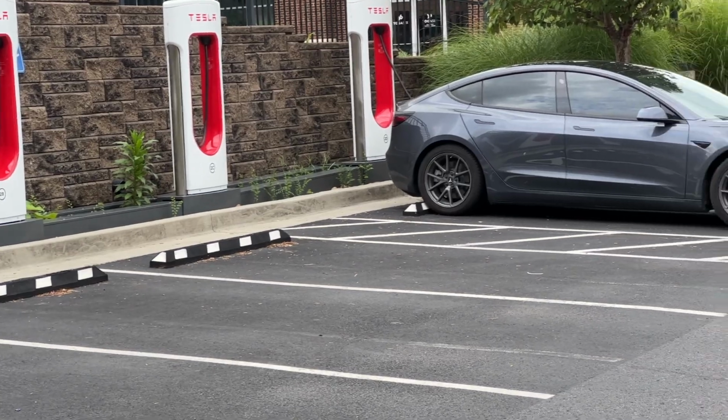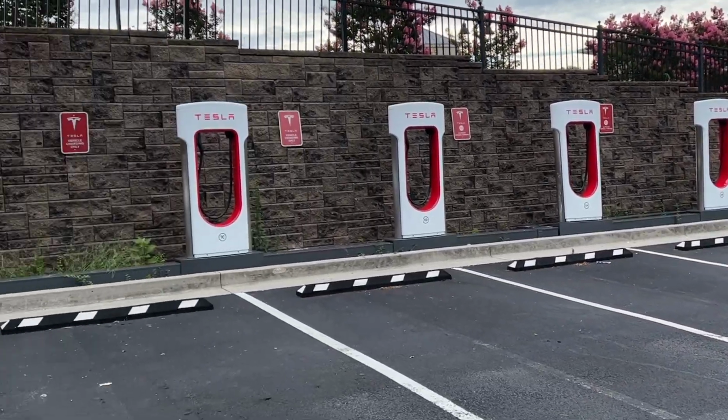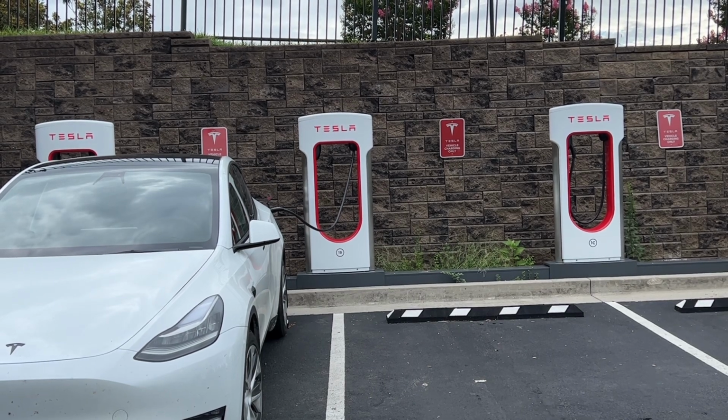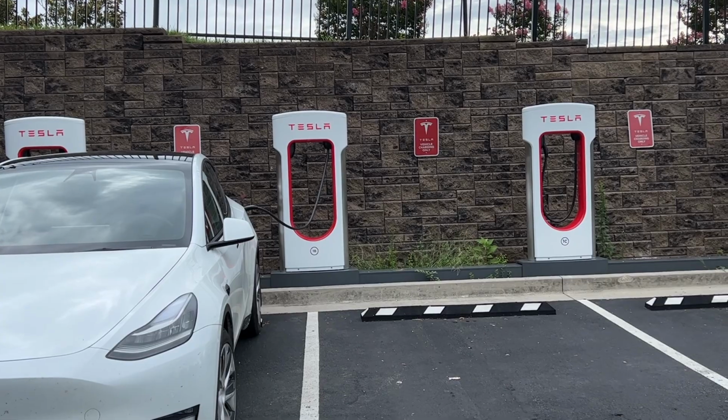Now, the old version 2 had an issue where if you were charging on a stand with the same number and a different letter, you would share half the power. Well, that's not the case with the version 3. Let's go have a look at the equipment.